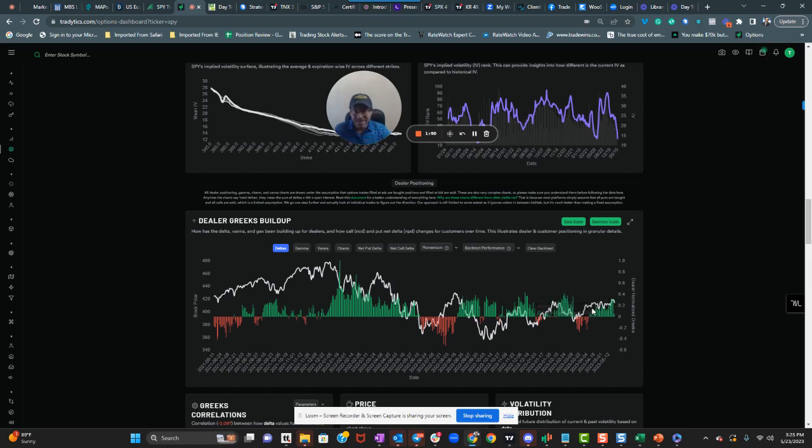So green is bad. And what I kept saying is, I don't understand why this is staying green and the price is not falling. Because every other time, as the green has come up, the price has fallen. The white line is price. Green comes up, price falls. Finally, price looks like it may be falling. I don't know yet. We'll see.